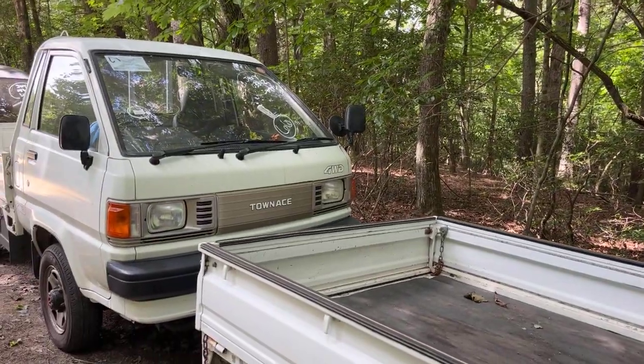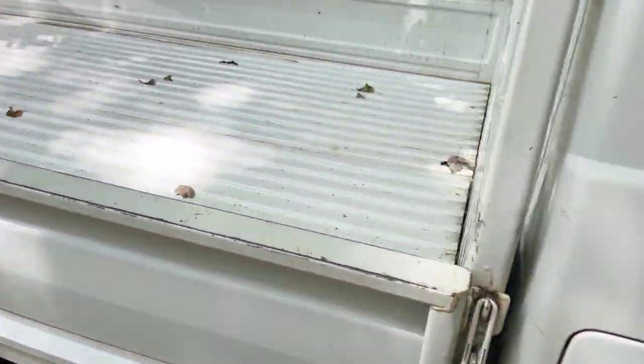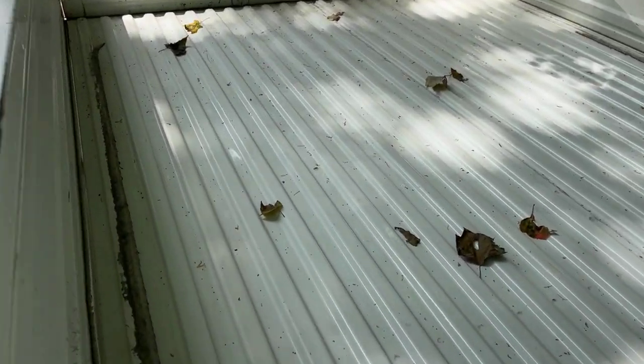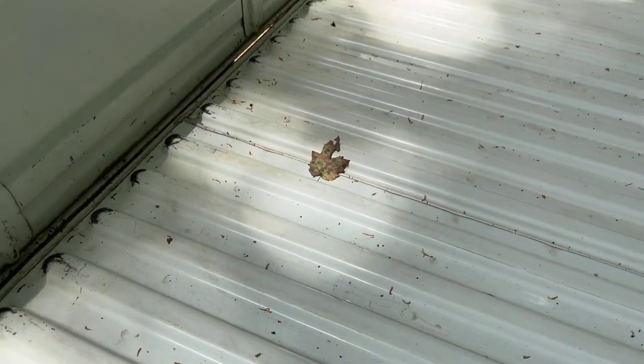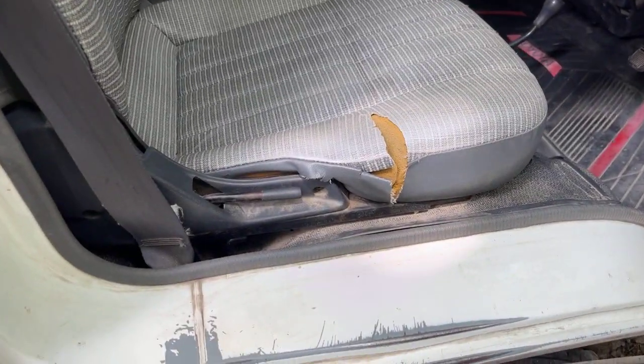So guys, my next one is a Town Ace. That is so pretty. Man, look at that bed. Oh my goodness. How can you own a Town Ace and never use the bed? Just how is that possible? I mean, look at this. Okay, let's look inside. It does have a split on the seat.